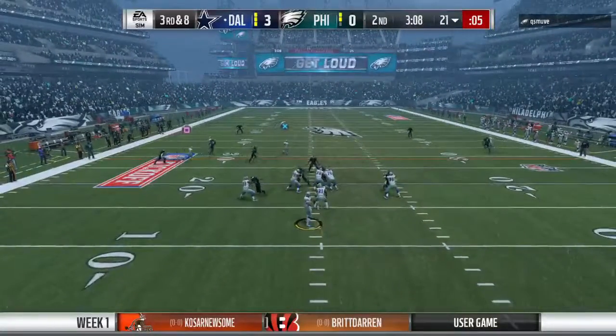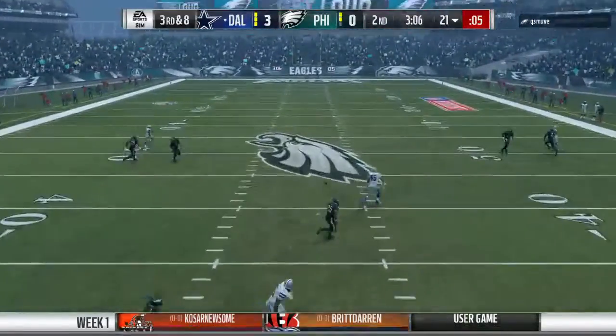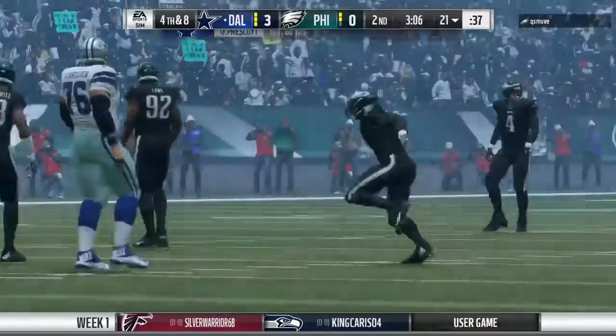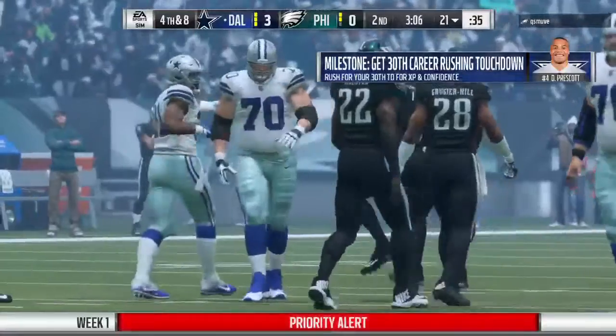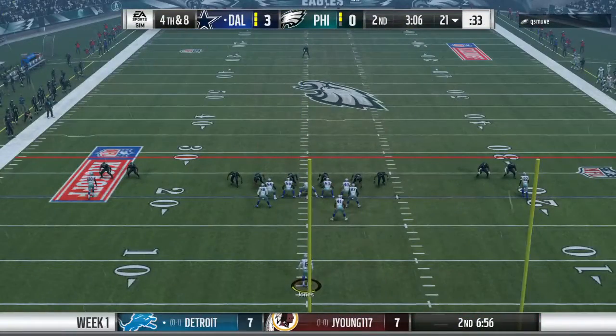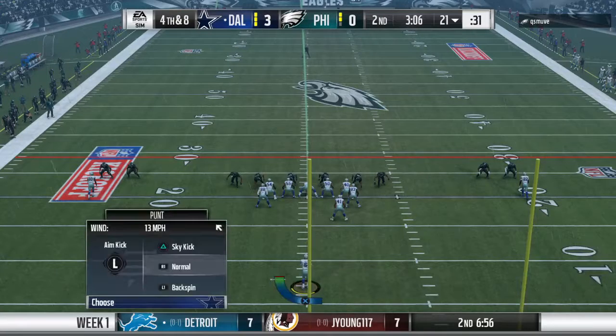From the shotgun, it's Prescott. And he fires one, but incomplete. Well, they're slinging it, and then there's one you got to put a timer on, huh? I mean, that one came in hot. That came in hot, but overthrown, out of his reach and incomplete.